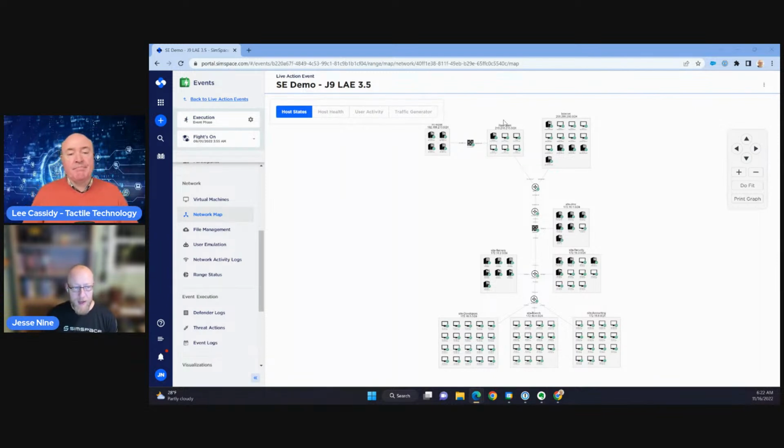Exactly, and that's part of why what you see here in this live action event view is the tip of the iceberg as far as what is going on in the SimSpace portal to make this range happen.